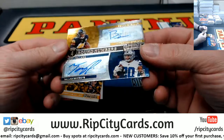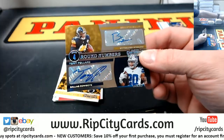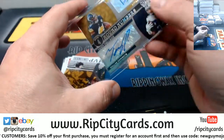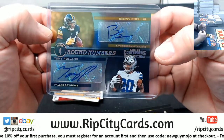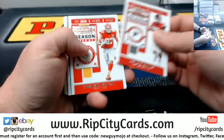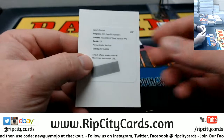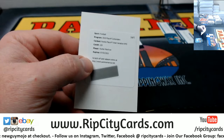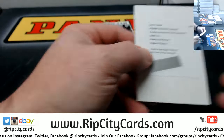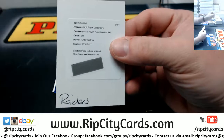A dual autograph. 210. Benny Snell Jr. for the Steelers and Tony Pollard for the Cowboys. We'll need a random for that. Yeah, first one of those I've seen. Redemption for Hunter Renfrow. And it's a variation. So how do you like them apples? Where's my pen? Here it is. Raiders.